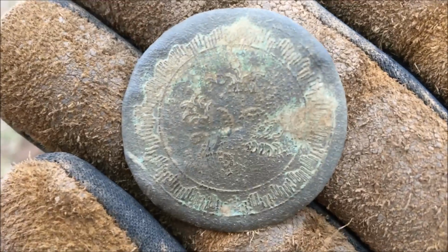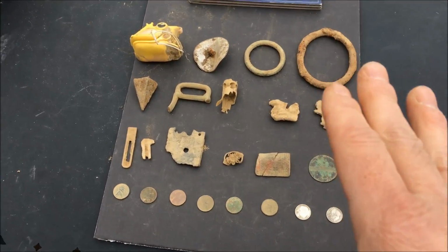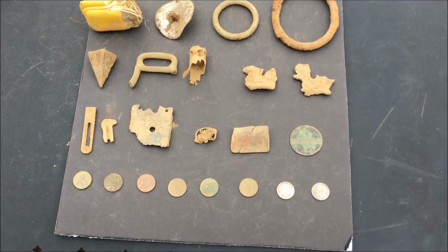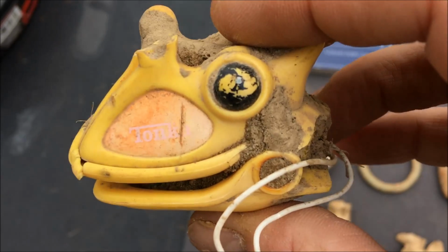I'm really impressed. Well, slow day on the farm. I didn't get a whole lot of stuff. There's a little bit of trash I'm still going through, including the Nibbler. They're all going to go in the garbage. But here's the things I found. You know, sometimes it works out like this. I found a plastic Tonka truck. I don't know.